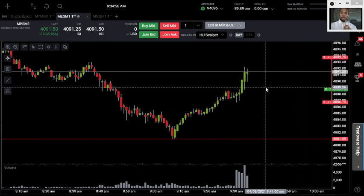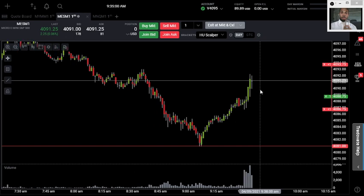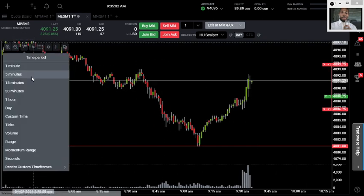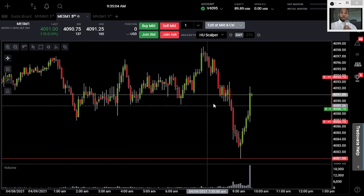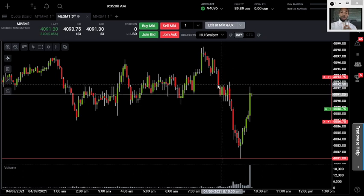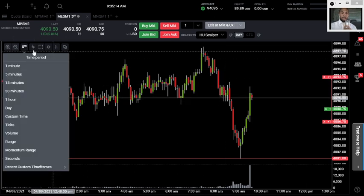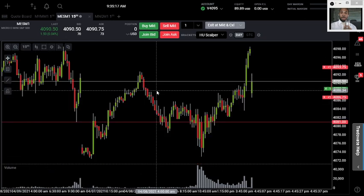Thinking about if I should go long right here or if I should just be patient. Let's check the 5 minute. Let's see. Well, no. Prices came back up into what used to be the previous highs. The up move that I was looking for has already passed. So we just have to wait for the next opportunity.